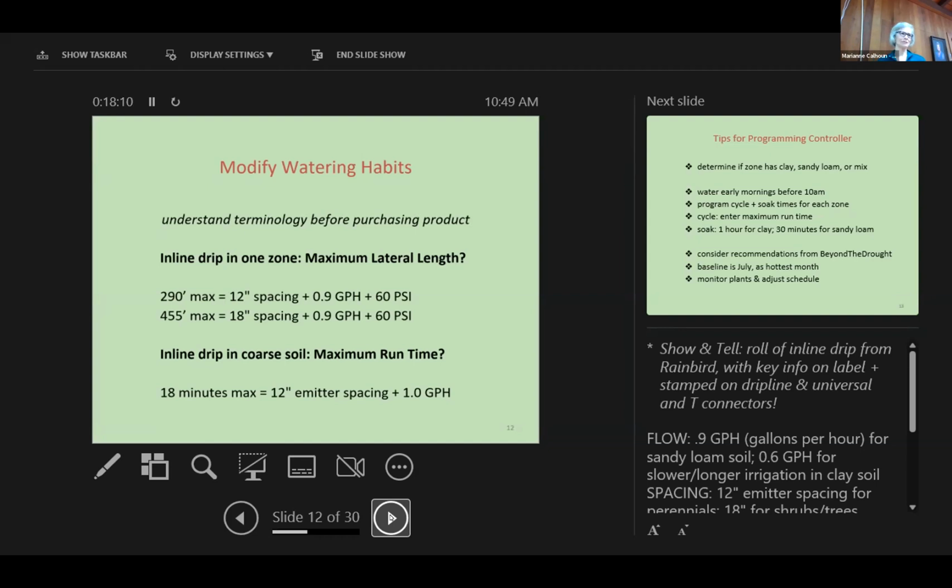So it's important to understand the maximum lateral length. For example, with 12 inches, my maximum in one zone is just under 300 feet. But if I'm using 18 inches, I can go up to over 450 feet. That's a big difference. And if you exceed that length, the water efficiency starts dropping off. So you really want to pay attention to all those elements.